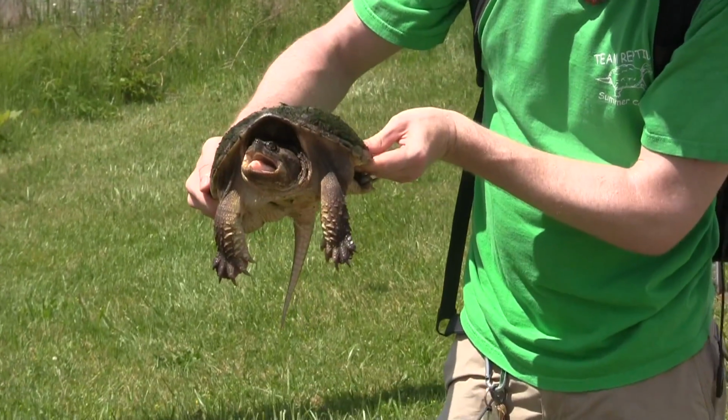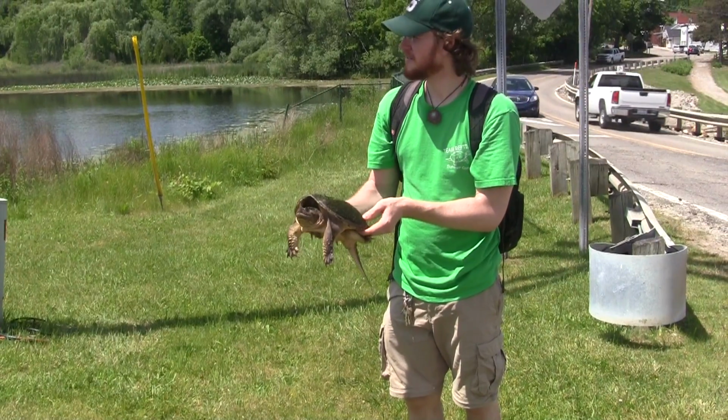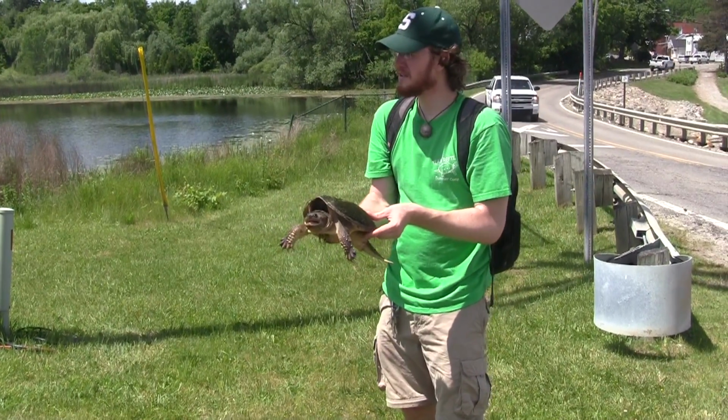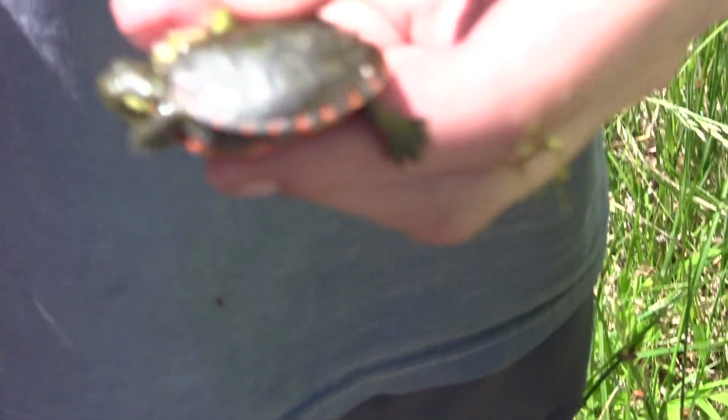That's two turtles. Yeah, two snappers. We don't catch that very often at camp, and in the same spot across the road. They must have heard that Team Reptile was over here and they were heading over to say hi. Not too long after that, one of the campers was able to land himself a little baby painted turtle.